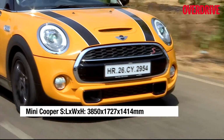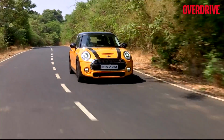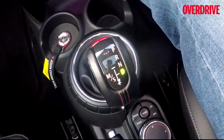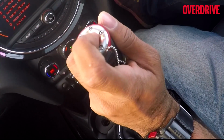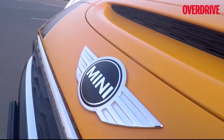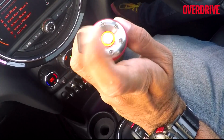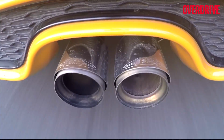Now, the last time we drove the Mini Cooper S, it didn't sound as loud, as cheerful. It was a lot more sober. This one sounds so different because it gets this additional device. It looks like a detonator. It's even got this flashing red light on top, and it has a switch that says double click for track mode. Press the button and hell breaks loose for this little hatchback, or at least that is what it sounds like.